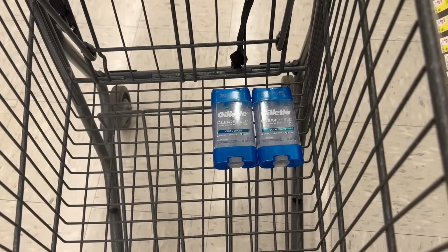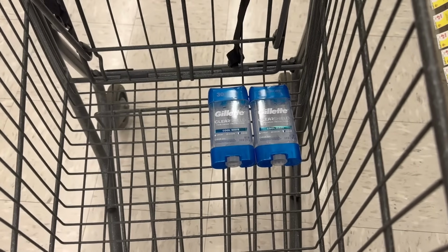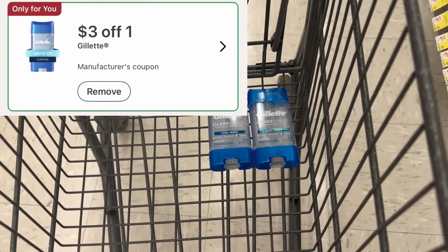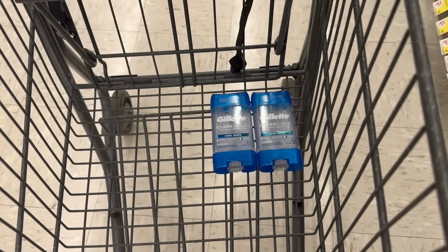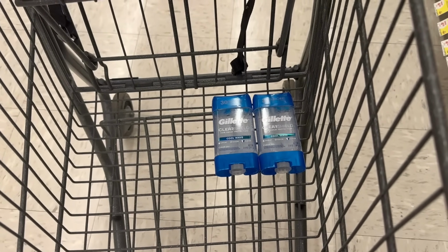These are $8.79 in my store. They're buy one, get one, 50% off. And all I have is one digital coupon for $3 off of one, and it isn't only for you. We do have a $5 off of 3, but I'm not buying 3 of them.